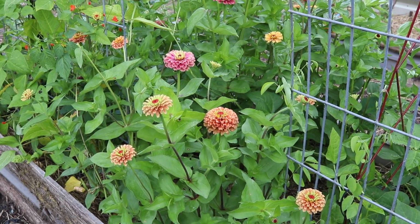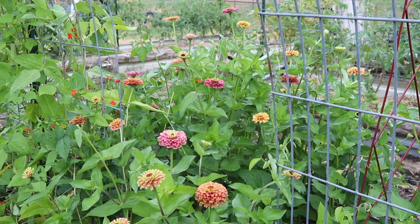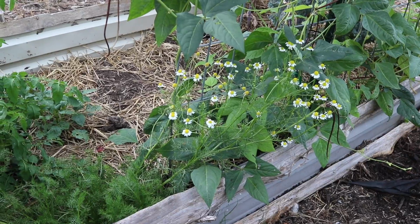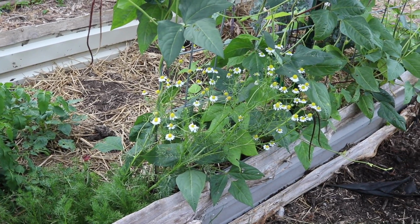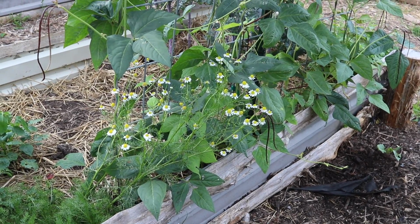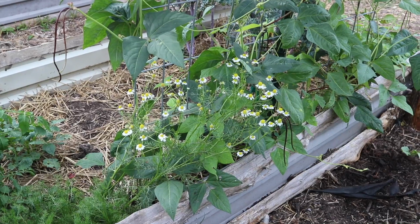This zinnia patch is absolutely majestic. The queen lime mixes. Oh my goodness, can you even with this? It reminds me of sherbet. And again, I need to start harvesting this chamomile to be able to dry it, much like I said you dry the calendula. But it's just so happy here.